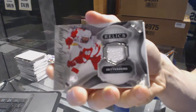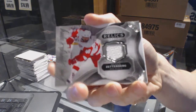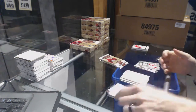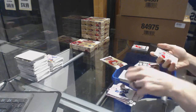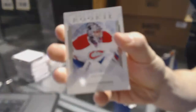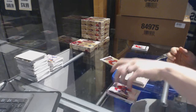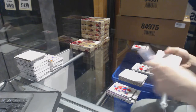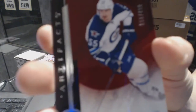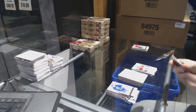Lord Stanley's Legacy jersey for the Detroit Red Wings, Henrik Zetterberg. Rookie number to 999 for the Montreal Canadiens, Charlie Lindgren. All right, we've got a star number to 499 for the Winnipeg Jets, Mark Scheifele.